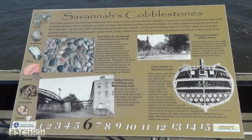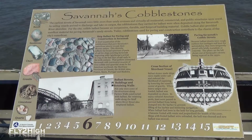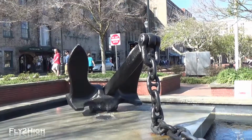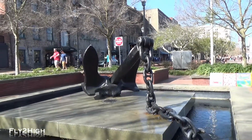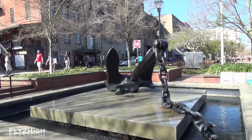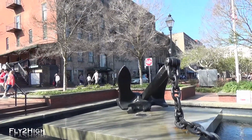This explains how much of the cobblestones used in street paving arrived here in the form of ship's ballast. The stone ballast was replaced with heavy loads of cargo bound for other places in the world. It was typically discarded and thrown onto the banks of the river. It became a source of paving and building material for the city.